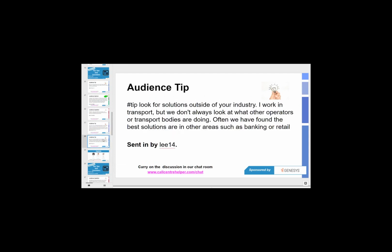He says, look for solutions outside of your industry. I work in transport. We don't look at what other operators or other transport bodies are doing. We found the best solutions are in other areas such as banking or retail. I know, Mike, you work across a lot of sectors, and indeed, it's different best practice. You can certainly see how people leverage other people's experience and skills, and that's a very good example. And I think it's a healthy thing to do, just to keep your options open.